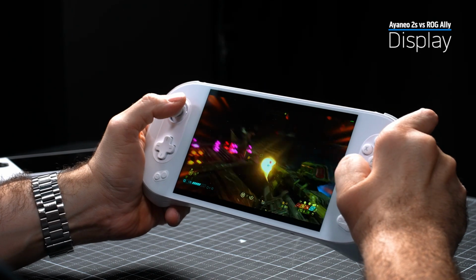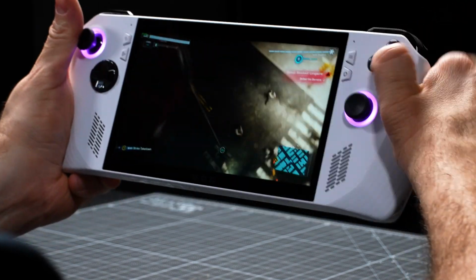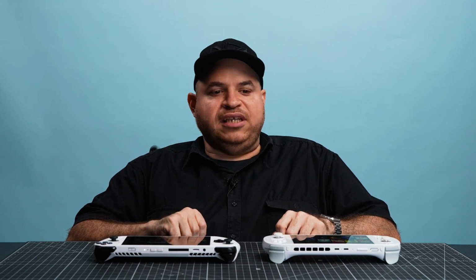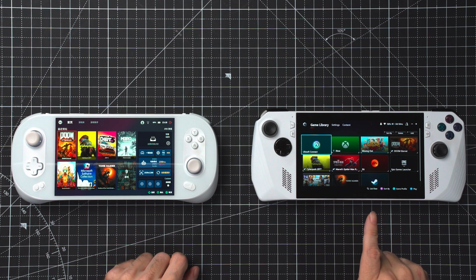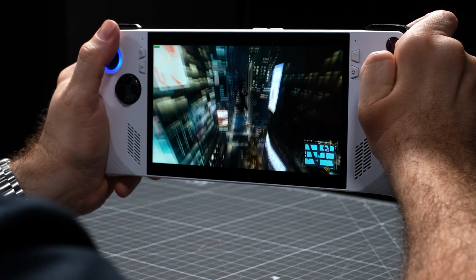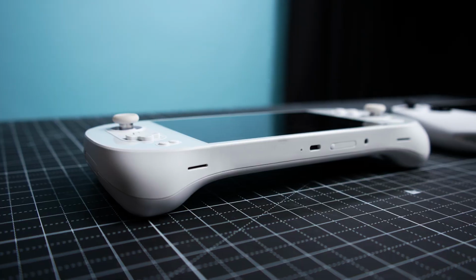When it comes to displays, they're not really much different, as you can see from our internal testing. They're both fairly the same when it comes to brightness, color accuracy, and reproduction. The main difference is that the Ally has a 1920 by 1080p screen, which is 16 by 9, whereas the AyaNeo 2S has a 16 by 10 screen. Also, in terms of refresh rate, the Asus ROG Ally has 120 Hertz, whereas the AyaNeo is locked at 60 Hertz. So when it comes to how smoothly games run, to me, they're both very similar, even though the Asus ROG Ally has a higher refresh rate on paper.